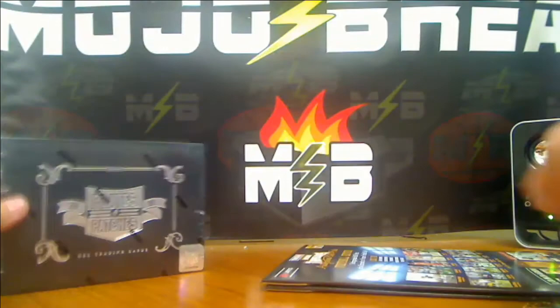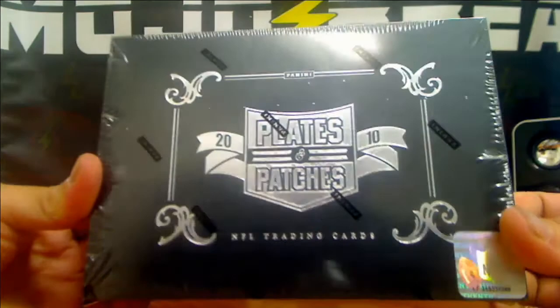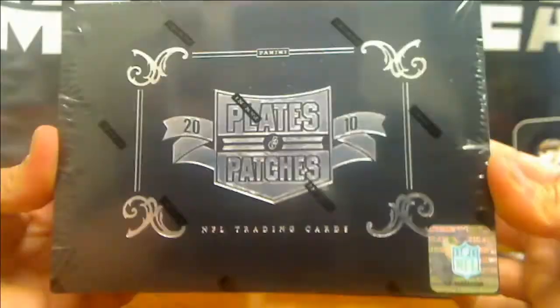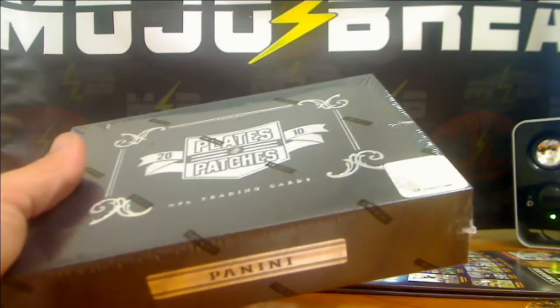All right, and the 2010 plates and patches. Actually, this is one of my favorite products. Encased hit, I'm all about it. Looking for some Sammy Brad? Yeah, Dez Bryant. All right, good luck, everybody. No problem. Thank you, guys.